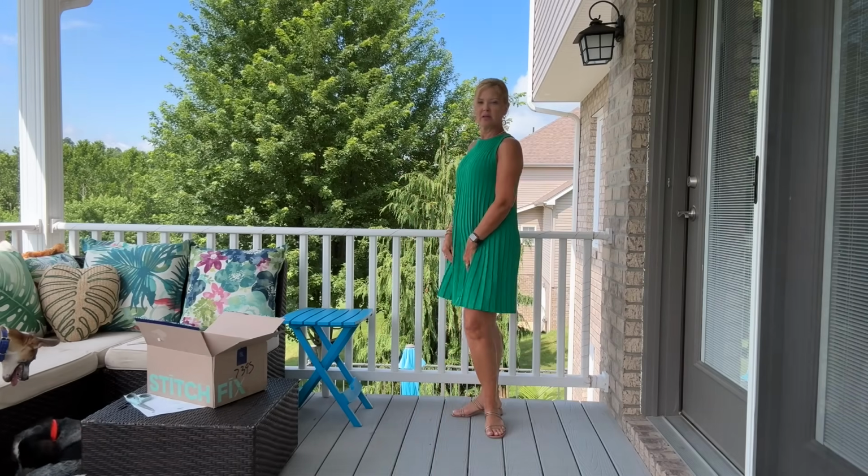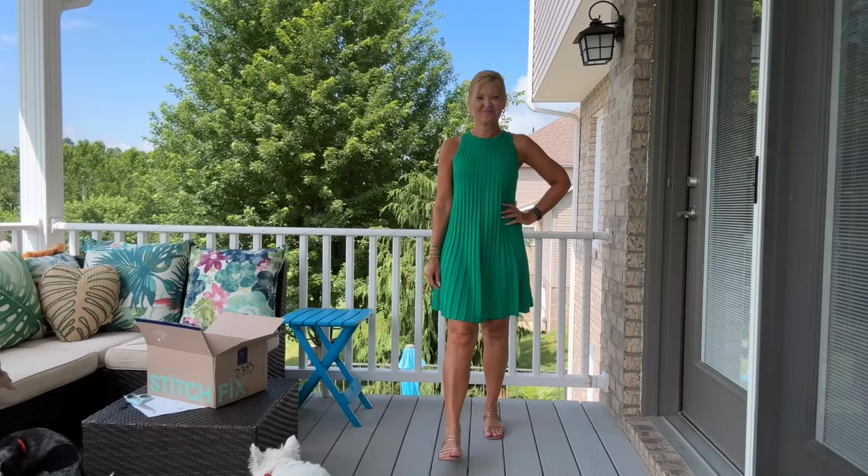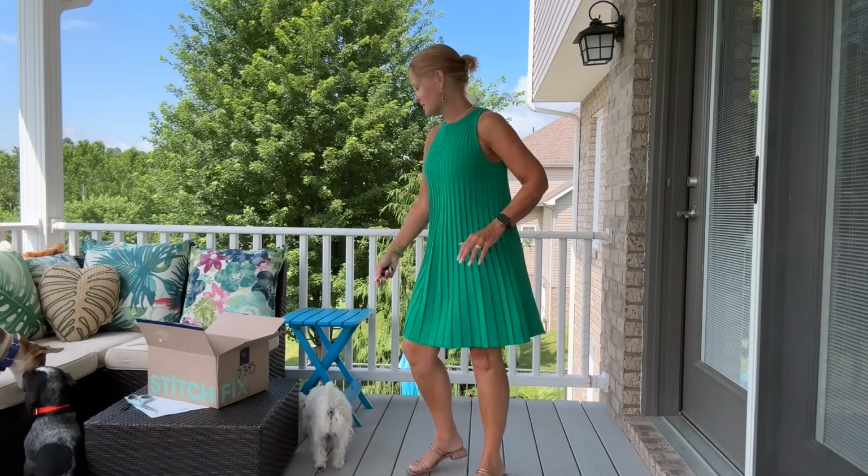Lots of room and motion. It does move away from the body, so for those hot days, this would be a really great option. I think it's cute.